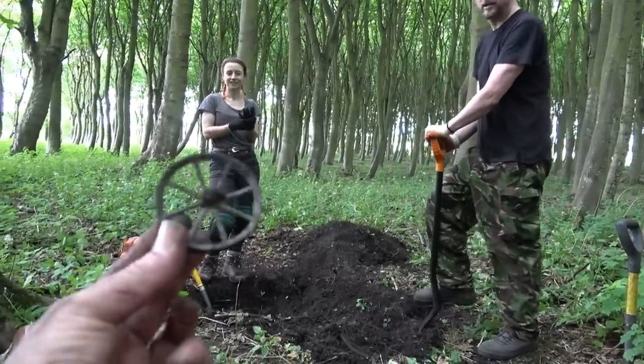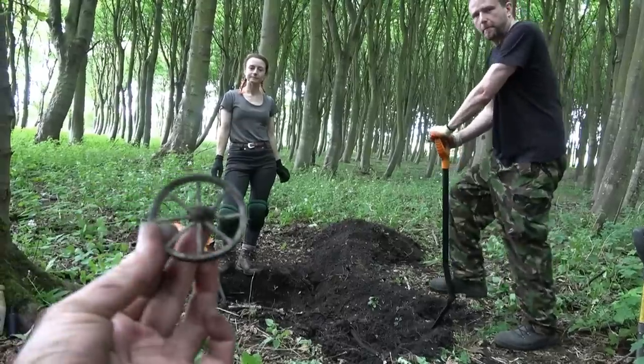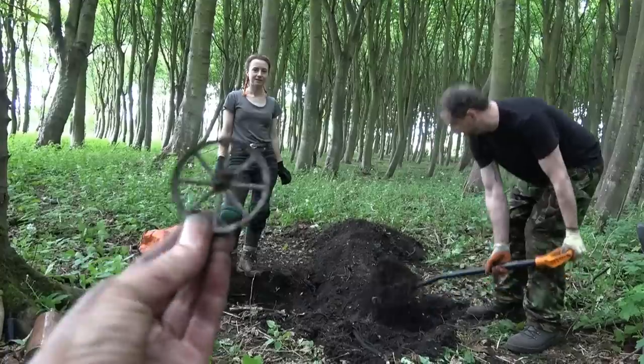So Sarah has just found this, which is really nice. It's lead, is it? From a little train or something. Maybe. A little wheel from a child's toy.